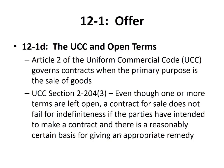Now, the Uniform Commercial Code addresses this to some extent. Article 2 of the Uniform Commercial Code governs contracts when the primary purpose is the sale of goods. 2-204, paragraph 3. Now, just to be clear, on the exam, I'm not going to ask you specific questions about specific paragraphs or subsections of the Uniform Commercial Code. So you don't have to memorize the number. You need to know what the outcome is.